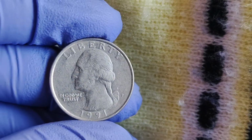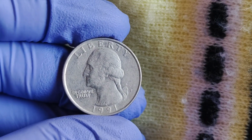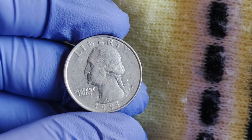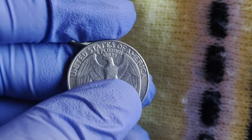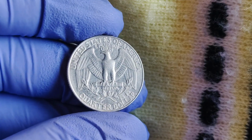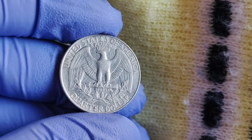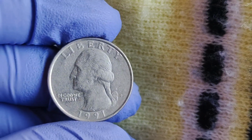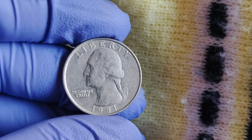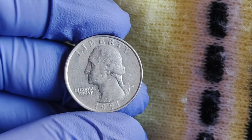But today, the right 1991p Washington quarter is shocking collectors by selling for up to $1.1 million. And the terrifying part is how close this miracle coin came to being lost forever. It started with a quiet discovery no one saw coming. A man sorting through a dusty jar of change found a quarter that didn't look like the others. He almost tossed it aside, assuming it was just worn out. But something about the shine, something about the edge, something whispered that this wasn't just pocket change.